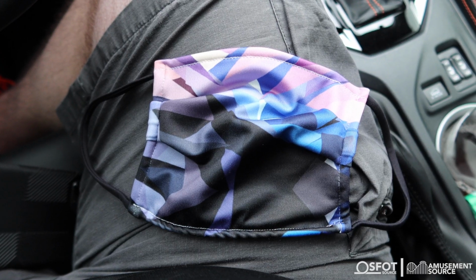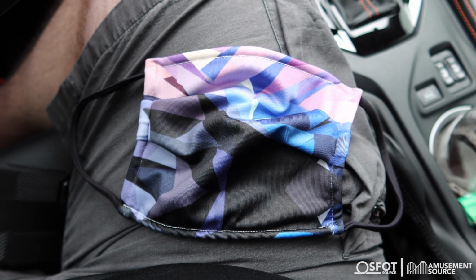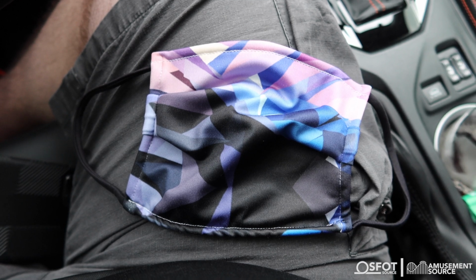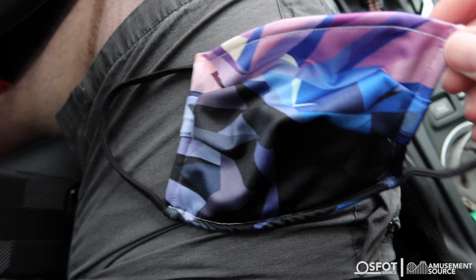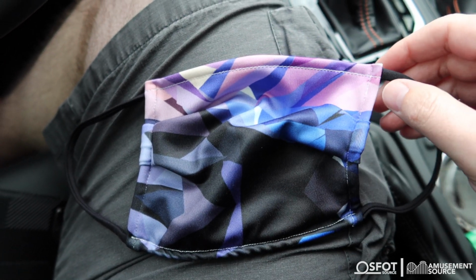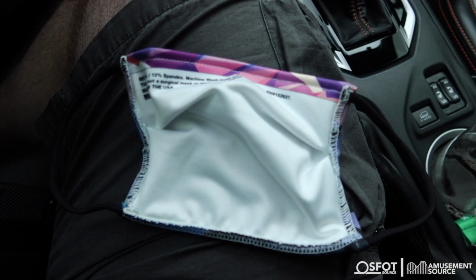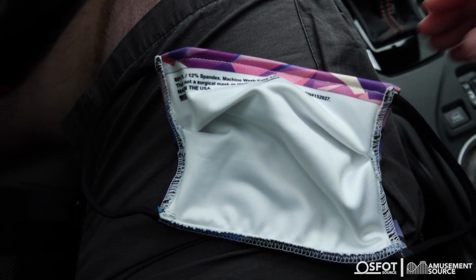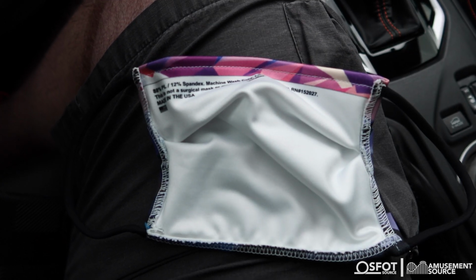All right, so here's my mask. I bought this from a company called That Shirt Was Cash, and this is a company based in Austin. So this is a USA made product. This is antimicrobial, and it is made out of polyester and spandex, which means it should be pretty moisture wicking as well. The inside is white as opposed to the black, so that'll hopefully not hold heat when the sun does come out. And it also has a nose piece up here so you can form it around your nose.